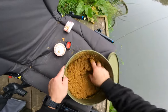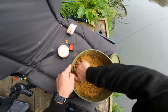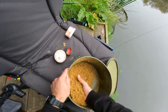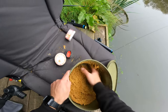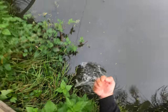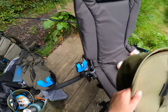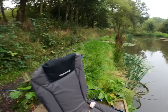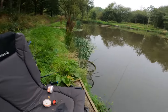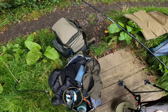I'm going to let this sit while we put our hook lengths and wafters on, and that should be perfect by the time we come around to fishing. It's very clear water here. It's right next to a river or a stream as well. I can hear the stream, so there must be a stream just behind us. We might go and have a look at that in a bit.